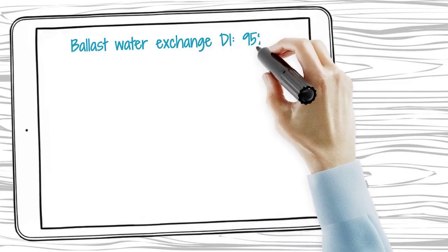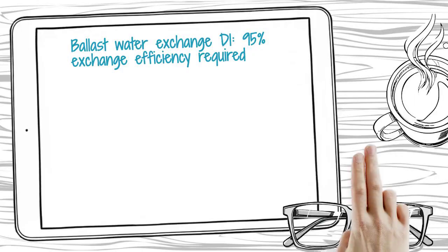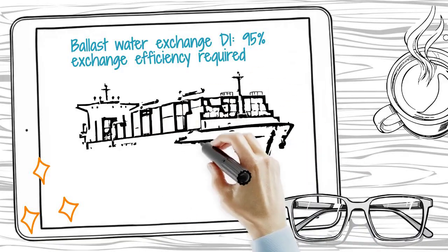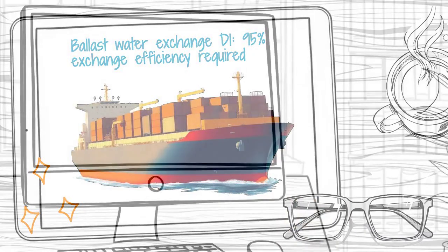Ballast Water Exchange Standard D1. Ships performing ballast water exchange shall do so with an efficiency of 95% of ballast water. For ships exchanging ballast water by the flow-through method, pumping through 3 times the volume of each ballast water tank will be considered to meet the standard described.